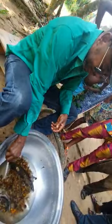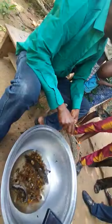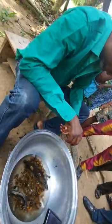And then this is ubon. This is the small one. The small size of ubon. Yes. Is it different from Ndito? No. Okay. No, Ndito.